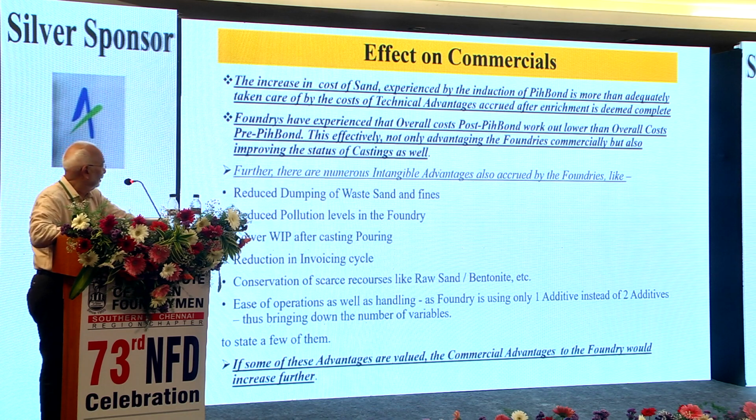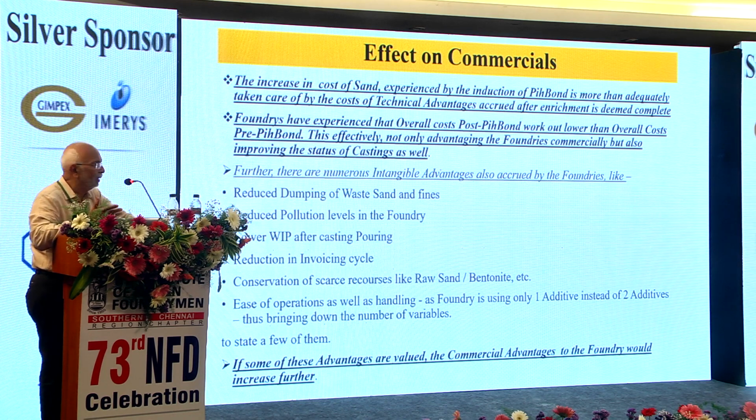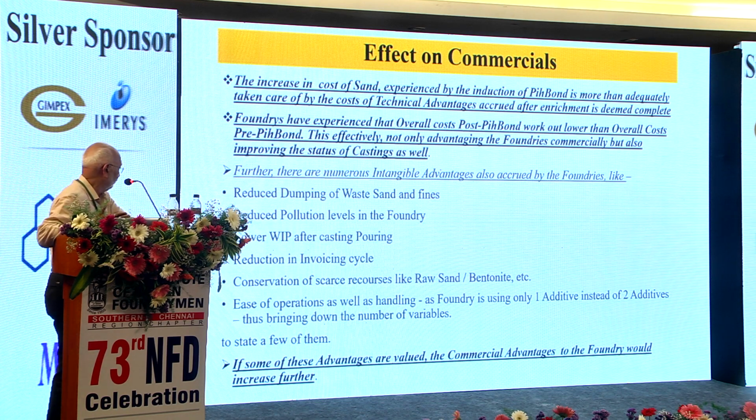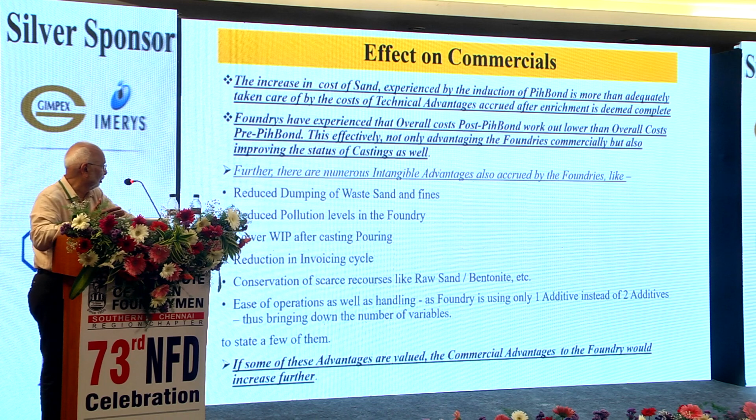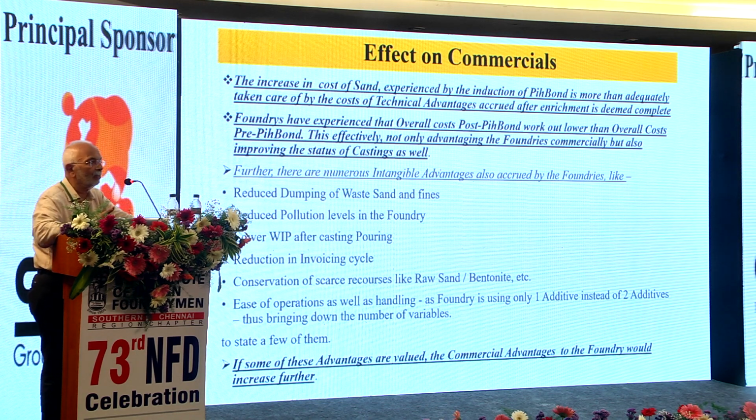Lower WIP after casting is poured. See, WIP costs money. If you are holding lower WIP, there is definitely some cost saved there. Reduction in invoicing cycle, so that is also an advantage to the foundry. Conservation of scarce raw materials like raw molding sand and bentonite, which are mined. We are conserving that because the addition has come down by nearly 30-40%.